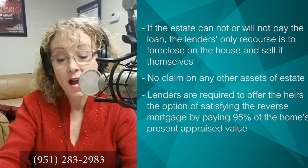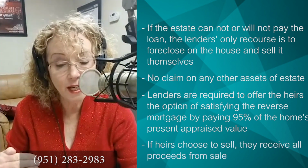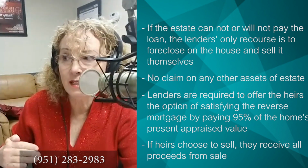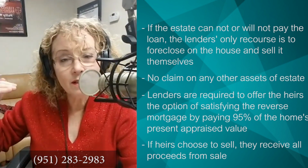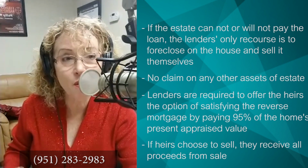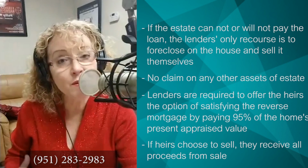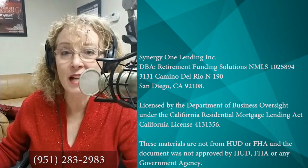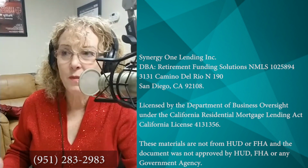That is another pro. If the heirs choose to sell the home, they receive all the proceeds from the sale of the home. So if the loan balance is less than the home value, your parents who got the reverse mortgage, they're going to want you to sell the house. Sell it as fast as you can. Get it sold and pay off the reverse and keep the change. Your parents want you to have that change, okay? Every day you delay paying off the reverse mortgage, it still accrues interest, okay? So the balance is going up. So I know it's a rough time when your last parent has passed away, but every day that you wait is going to cost money from your inheritance, and I know that's not what your parents like.